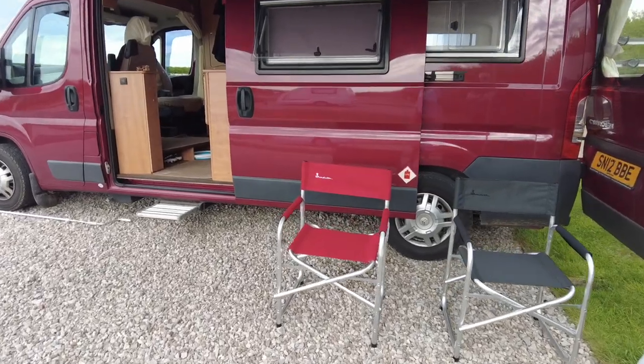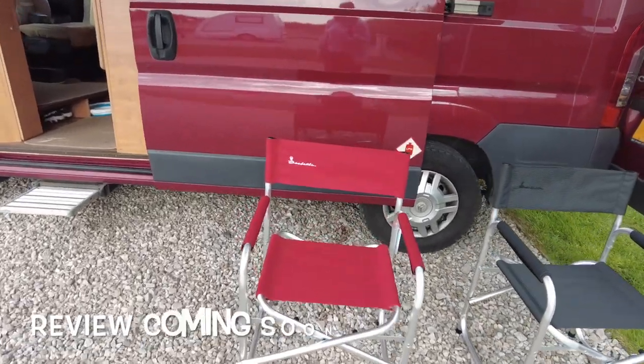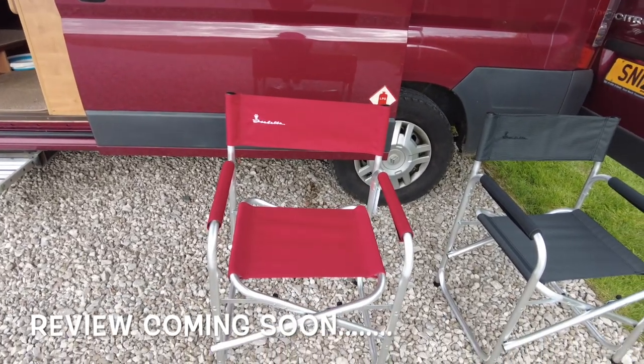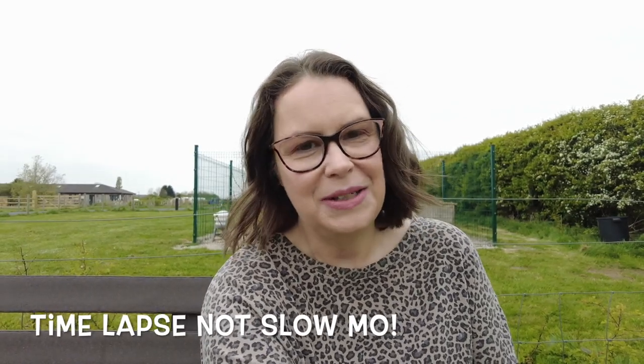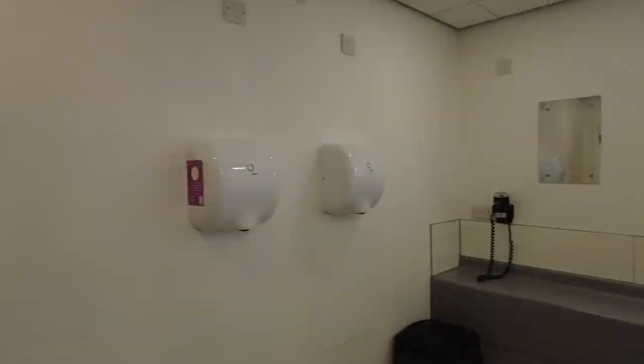These are the chairs we bought from Preston's, and they're Isabella director's chairs. Oh, we haven't got the trays on them. They do come with a tray. We are at the wonderful Donkey Creek Park in Freckleton in Lancashire, which is my home county. Been here for 2 nights. I did record at the site yesterday, but unfortunately I had it on slow-mo. So it's a good job I checked, or should I say it's a good job my husband checked.